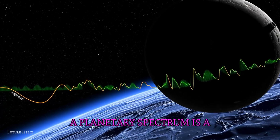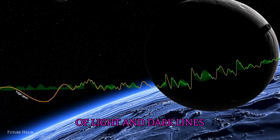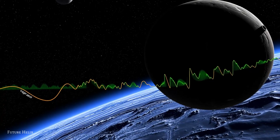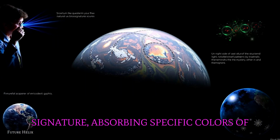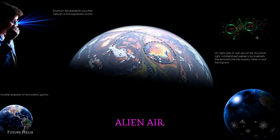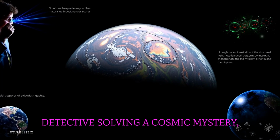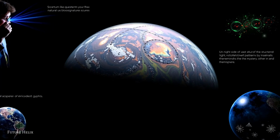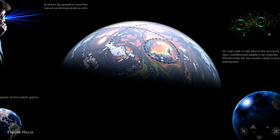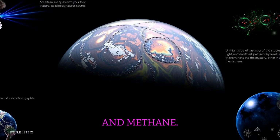A planetary spectrum is a chemical fingerprint, a unique barcode of light and dark lines that reveals the precise composition of the planet's atmosphere. Each gas leaves its own signature, absorbing specific colors of the starlight filtering through the alien air. Scientists will scan these barcodes with the intensity of a detective solving a cosmic mystery, searching for the telltale markers we call biosignatures. The most promising combination is the simultaneous presence of oxygen and methane.